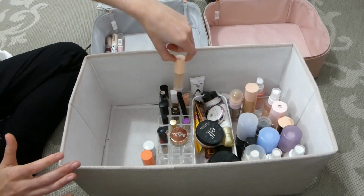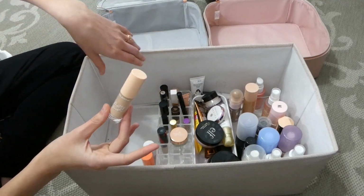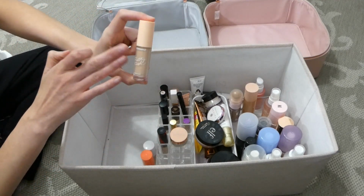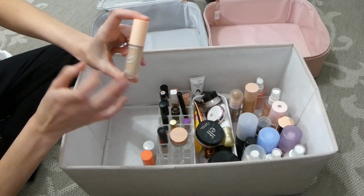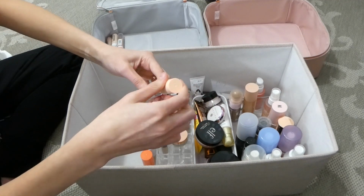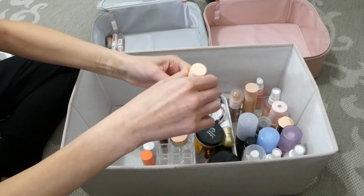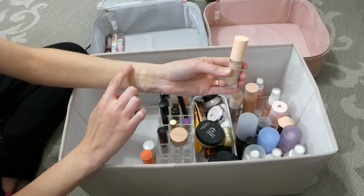Another somewhat more recent favorite of mine, I think it compares to some extent to the NYX one, is the ColourPop Pretty Fresh Hyaluronic Creamy Concealer. Now this one is your standard doe foot. I got a pretty decent shade match compared to that other one.